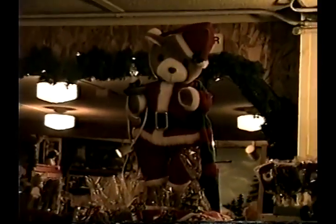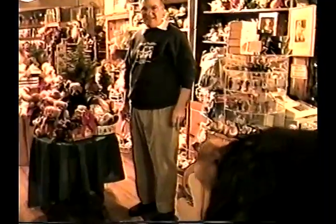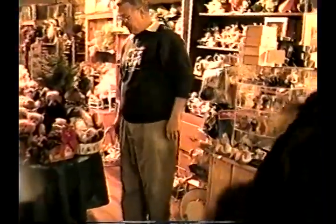Why, look, there's a Santa Claus bear. Well, there's the teddy bear trail, and welcome to the Bearatorium. Oh, I guess this is where all the bears are in here, huh? Yep, this is right this way, Bruin. You come right this way here.